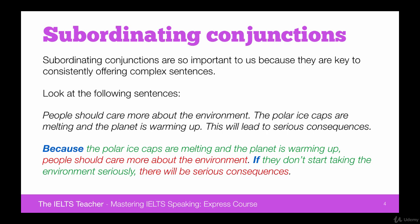Now notice the intonation here changes as well. When I get to the end of a dependent clause, my voice goes up a bit: and the planet is warming up, da-da, da-da, take the environment seriously, da-da, da-da, and then down at the end of the independent clause. Again, we'll look at that a bit later too.